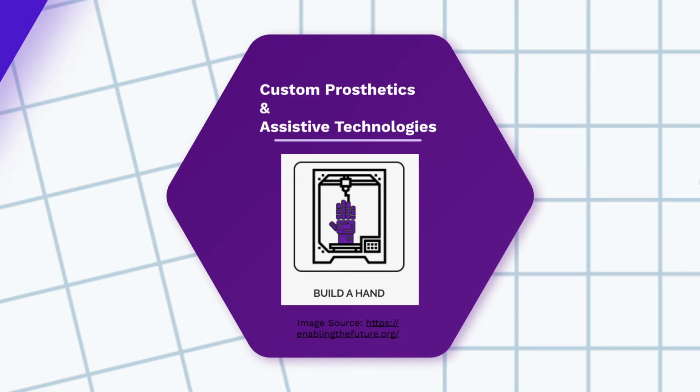Finally, 3D printing is often used to make custom prosthetic limbs, particularly for young people who are constantly growing out of their prosthetics. Project Enable is a nonprofit organization that provides open source designs for a variety of assistive devices, including prosthetics. Because of 3D printing, it's now possible for someone to download these files, size to their own specifications, and 3D print their own prosthetic device.